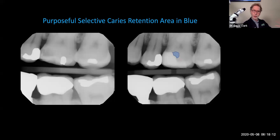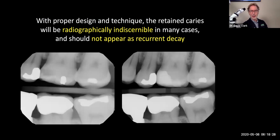So yes, you can do informed consent. I'm to a point now where I'm so used to selective caries retention, I'm starting to not worry about doing informed consent because it's just sort of implied. Informed consent is something that's great. Patients should be informed of everything, but I think it's funny that we're kind of talking about that.